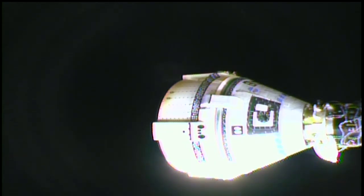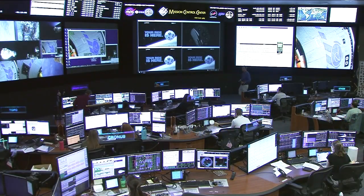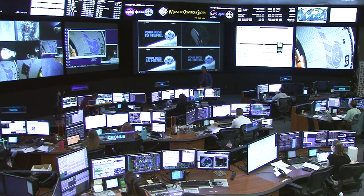Joint operations here in Mission Control Houston will continue until approach ellipsoid exit, but of course our teams will still track the mission and be watching as Starliner lands in just a few hours. And this paves the way eventually for the future crewed flight test, which will bring Starliner into our rotation of visiting vehicles, bringing astronauts to and from the space station.